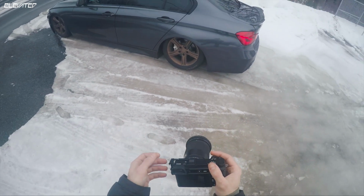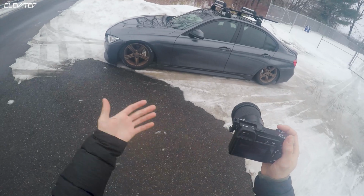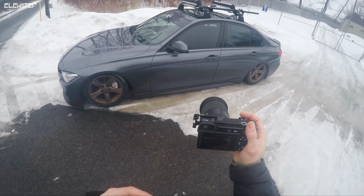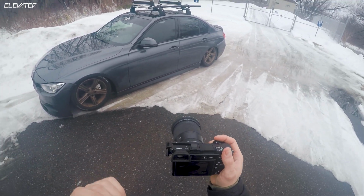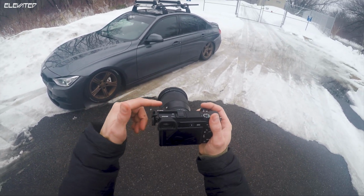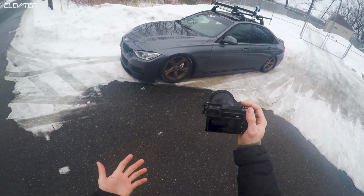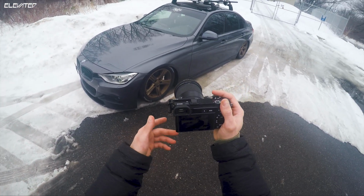I was using the kit lens for the longest time. The kit lens was a 16 to 50mm, so it was very diverse in that range, but as far as the f-stop, it was really horrible in low light, and its clarity was so noticeably different than this one here. This lens is just a beast when it comes to clarity. Of what I've shot with so far, this thing far surpasses everything else.